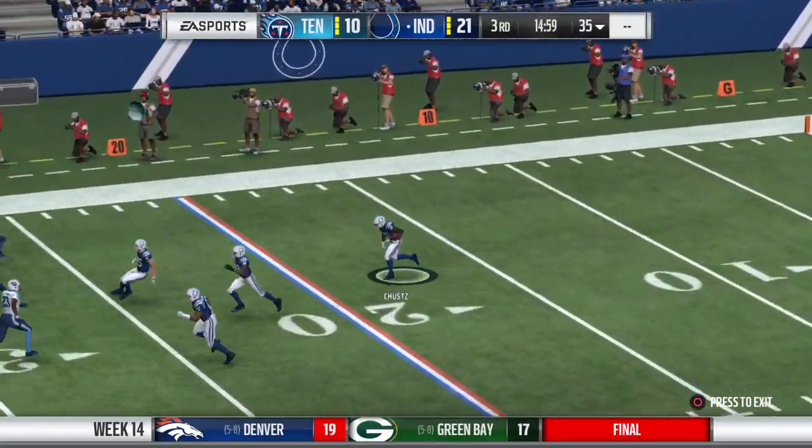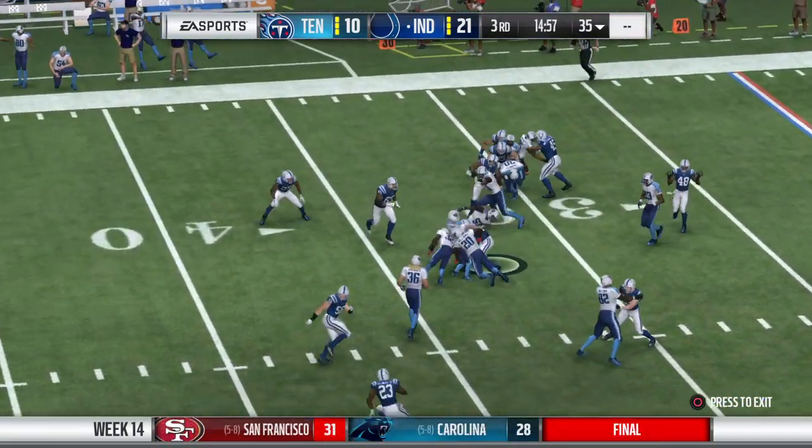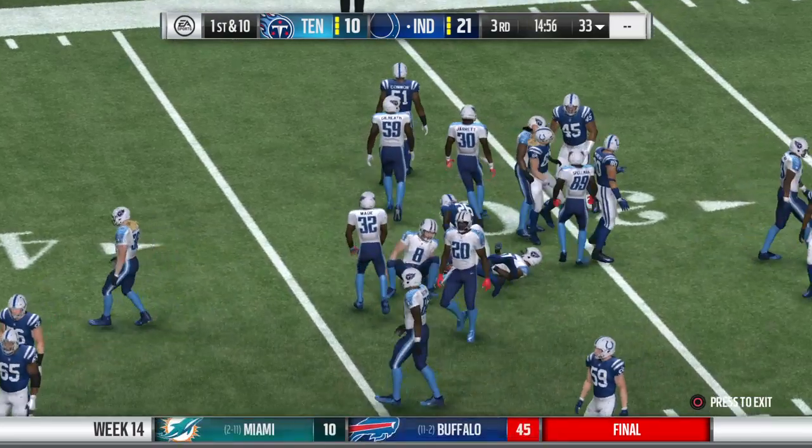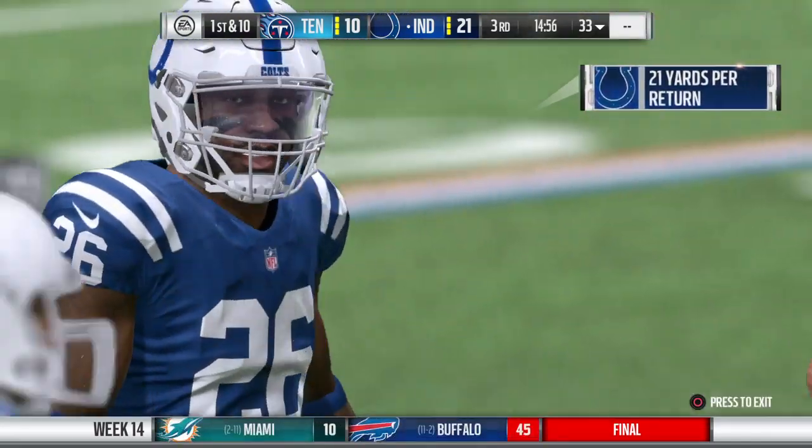This one taken from the 7. And a good effort on the return there. Gets him across the 30 to the 33-yard line.